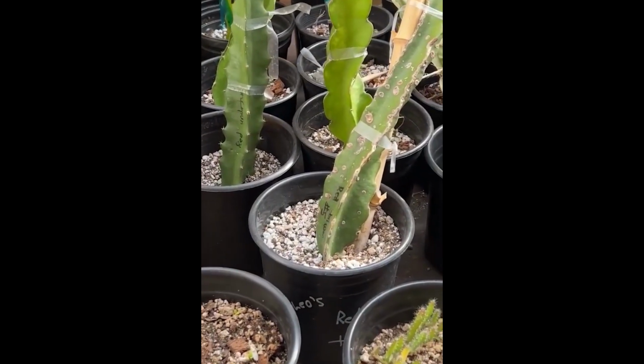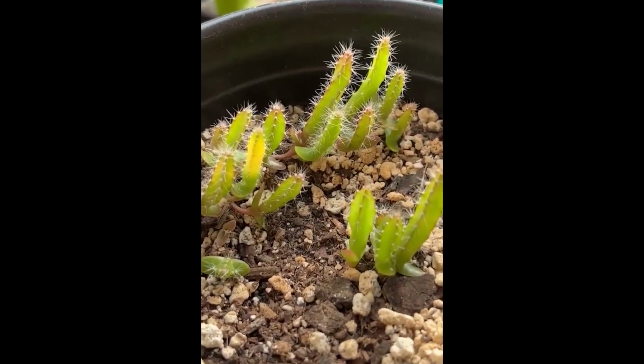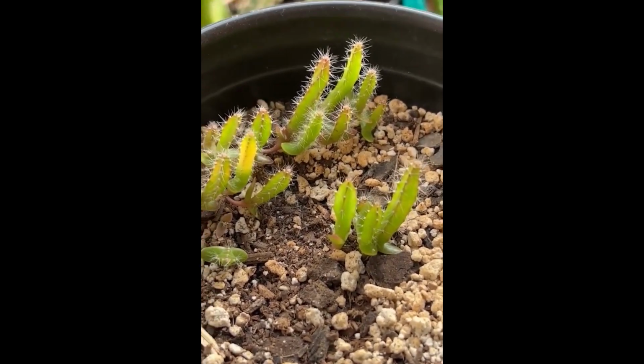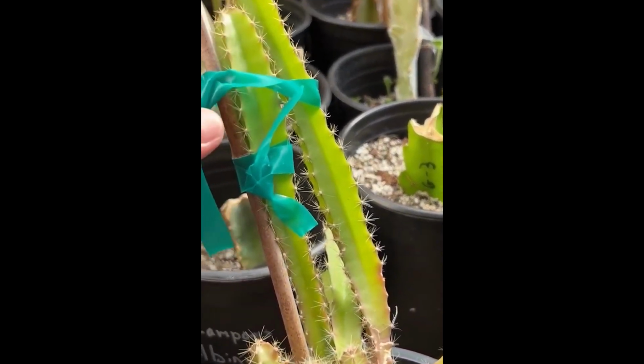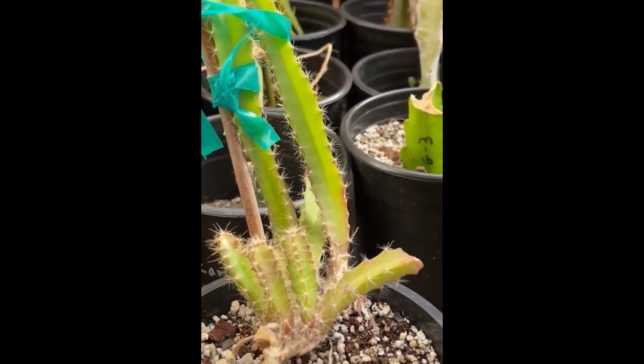Now, just to let you know, after they grow, that's their first stage, then they're going to look like this. So these are some different hybrid seedlings. See, there's some variability in them. And then about a year from now, they'll look like this if you choose to grow them true from seed.